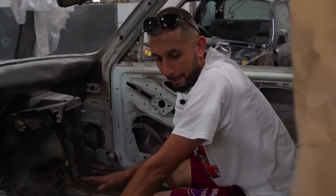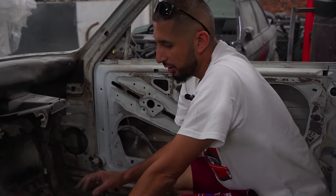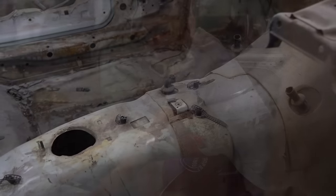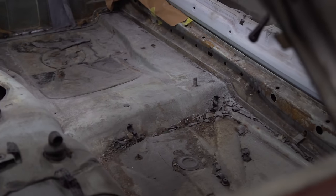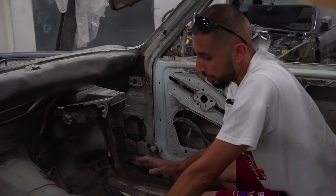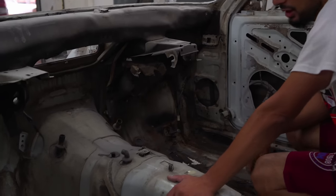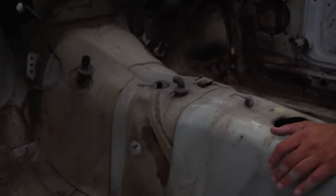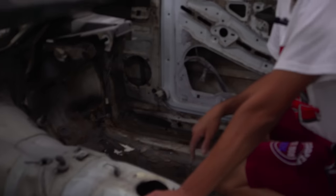Now guys, for me, I always look at positives, all right? One thing that impresses me is the floor of this car. The floor is actually in very good condition. I expected it to be worse, but it's not in bad condition. It's got a lot of its original rubbers, grommets, clips, harness clips that are still intact, which tells me that this car is actually not as bad as we thought it was.